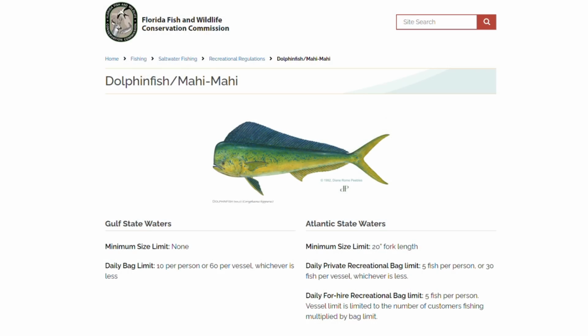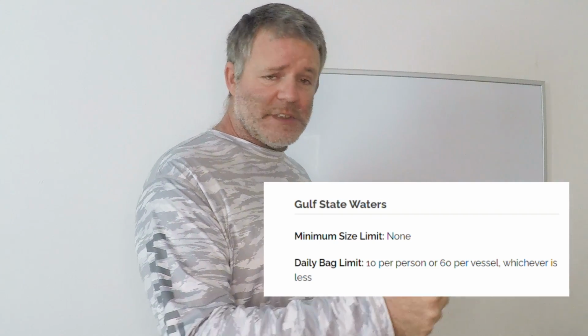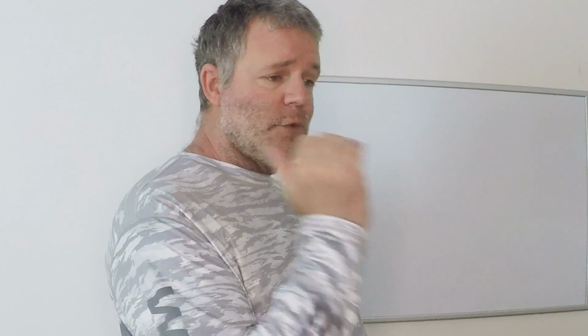So first, in Gulf state waters, mahi have no size limit. Next, the daily catch limit is 10 per person or 60 per vessel. However, you're not likely to catch them in Gulf state waters. As I stated before, 9 miles out, you're still in very shallow water. You have to travel a great distance before you get off the reef and you are able to start fishing for a pelagic fish like mahi. Kind of makes you wonder why that daily bag limit is so high and the size limit is non-existent in these state waters. And now we're going to talk about the Atlantic side when it comes to catching mahi.